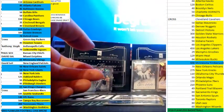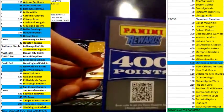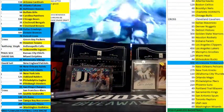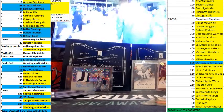Drew Brees base. Ooh, 400 Panini points. And we add Leonard Williams out of 499. Let's write him off those Panini points. But first, let's do the helmet.